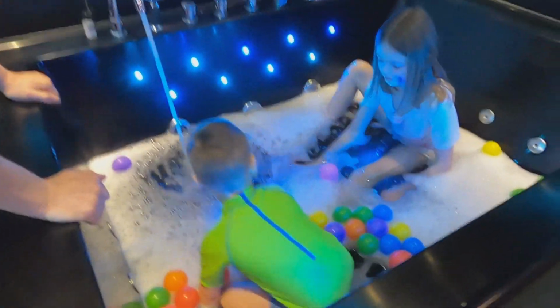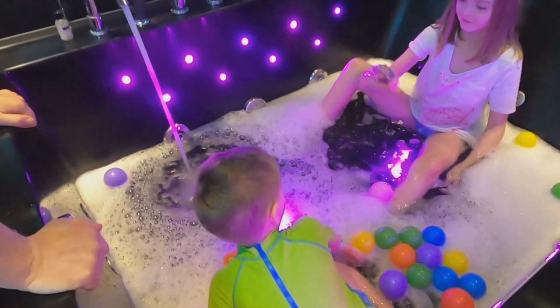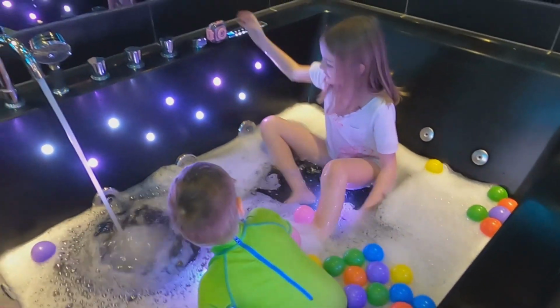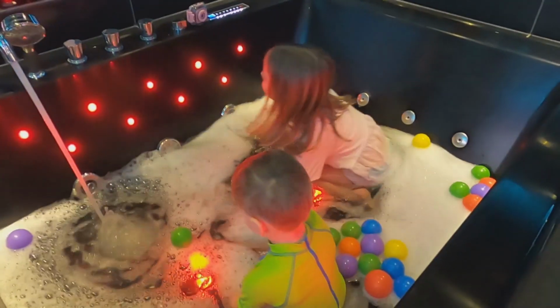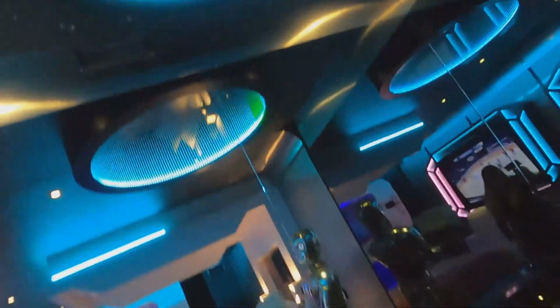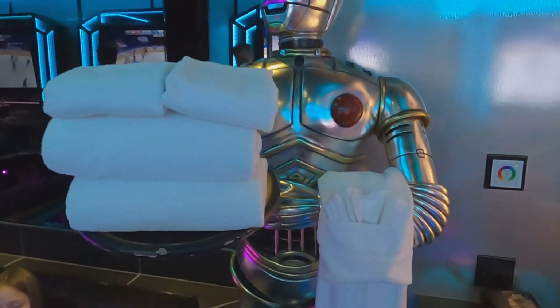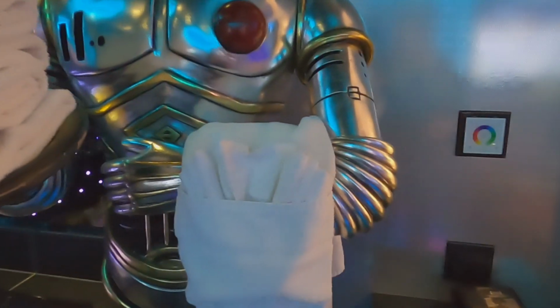Oh, yeah. It's like a disco ball in there. There's the music on there and everything. We gotta get the tunes pumping. Look at that. Isn't that fun? Is it bubble proof? A mirror? This is perfect. And C-3PO has your towels when you're ready to get out. It's even got a bath mat in there.